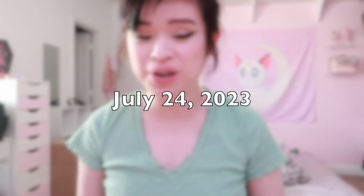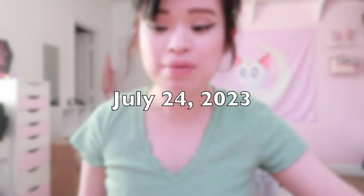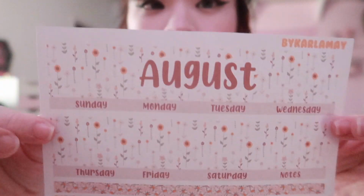Today is July 24th, it is a Monday, and I'm currently packing some orders. Well, I have one order, and then I have some Depop orders or Mercari orders, different things. But this one I'm packing is for Andrea. So she got the August monthly calendar, which is this one right here.